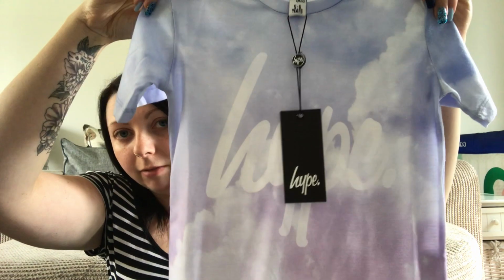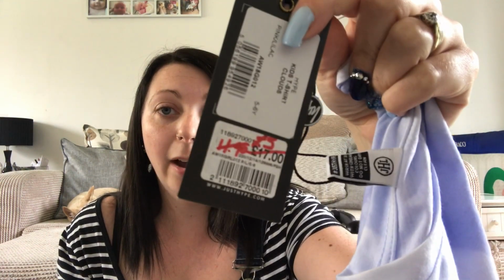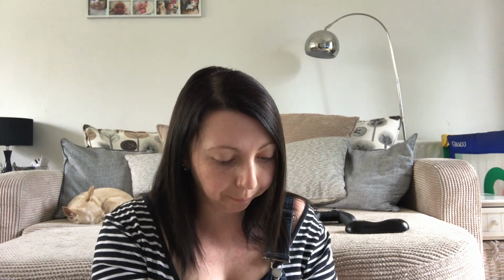And then the other thing from Hype that I picked up was a t-shirt for JJ. It's just this really pretty sky design with Hype written on it, and originally that was £17, then it was down to £11.99, and then I paid just £5. So if you know what the Hype brand is like price-wise, you know that £5 for a Hype t-shirt is pretty good. In general, £5 for a kid's t-shirt is good, and the fact that it's Hype is even better.